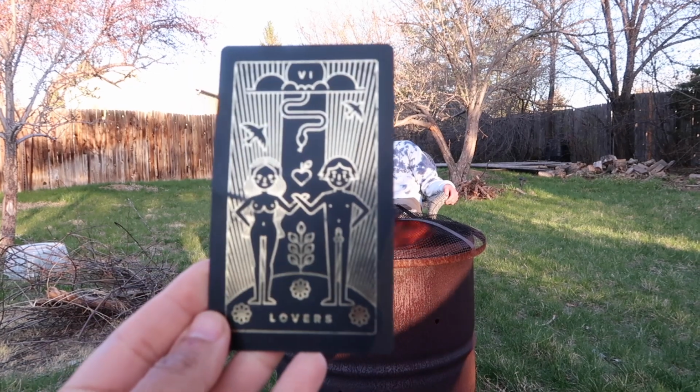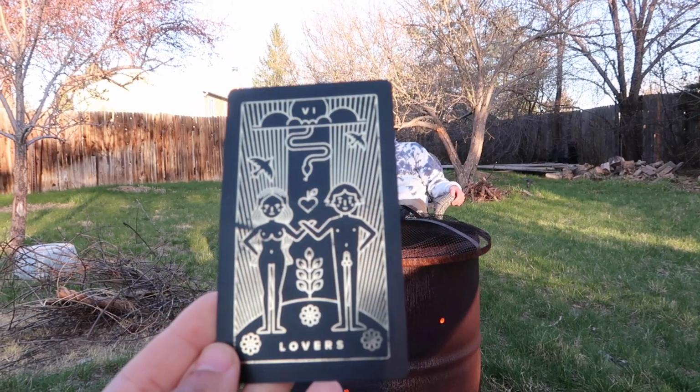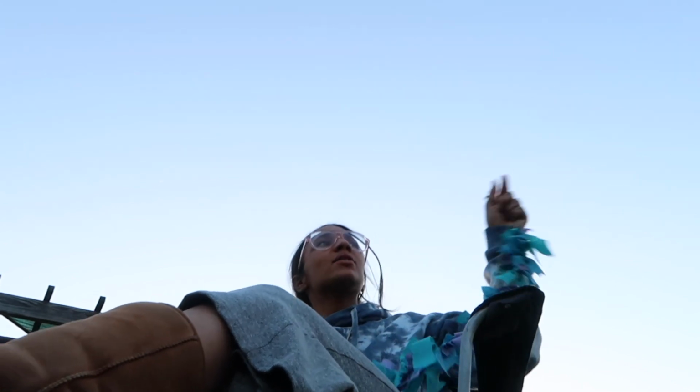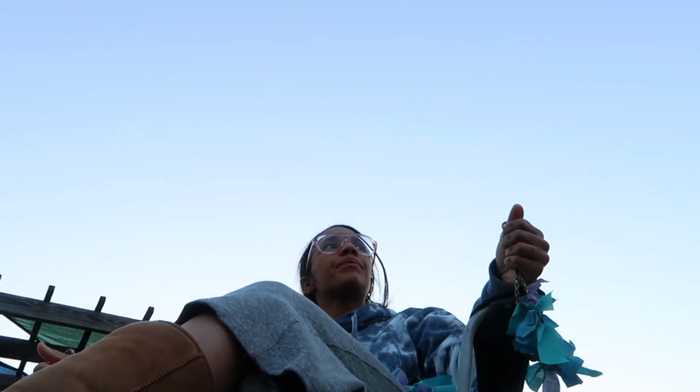Celebrate the ending of cycles and the beginnings of new ones. And I pulled the Lover's card. It's really cute. Astrid taught it to me one year.